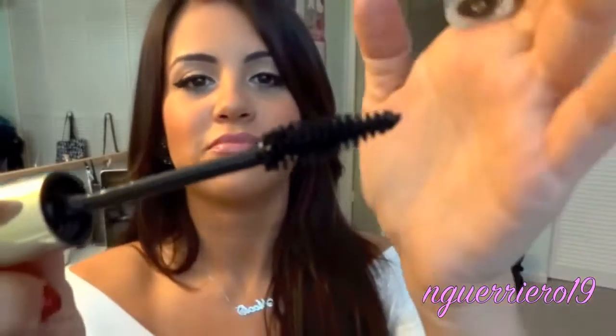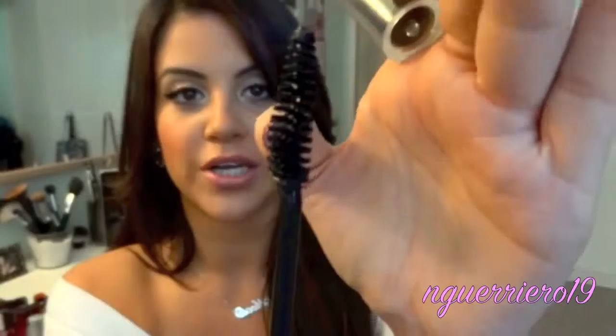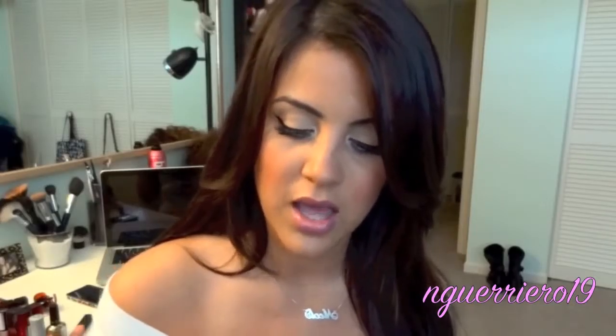The Volume Accelerator. This brush is so huge, but I love it. That's what she said, right? Humongous, ginormous, huge brush. It's got this flat side right here. Sorry. And a more rounded edge right here, but this stuff is so bomb. I haven't used it since I have had my Benefit mascara, but this one's running dry, so I'm probably gonna go back to that before I get another one of these.